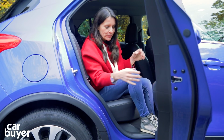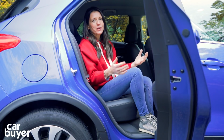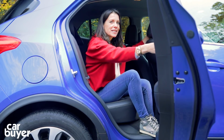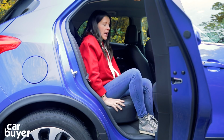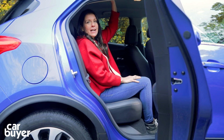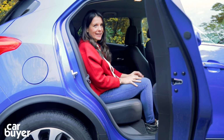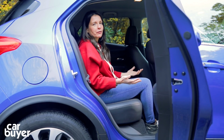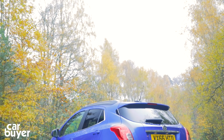So here in the back, well, the raised ride height definitely makes it easier to lift young children in and out, which is a really big plus point. However, I just feel like these doors just need to open a little bit further. They just don't seem to go far enough. As for passenger room back here, well, I think you're okay for legroom. Headroom is fine too. Look, it's going to be cosy if you have 3 adults in the back here for long. But if you're my height, 5'4", or you're travelling with children, then it's absolutely fine.